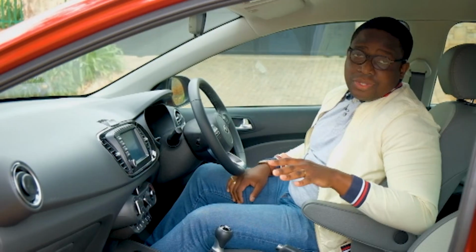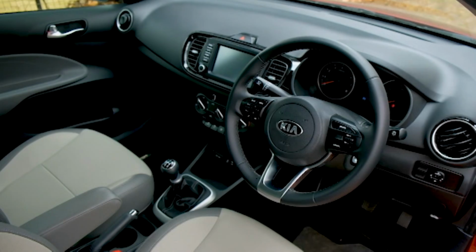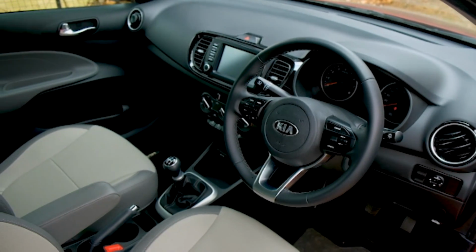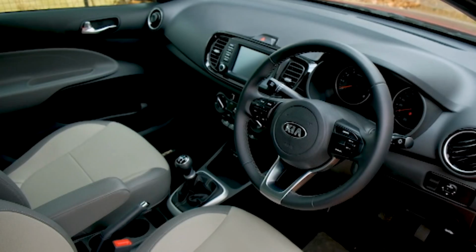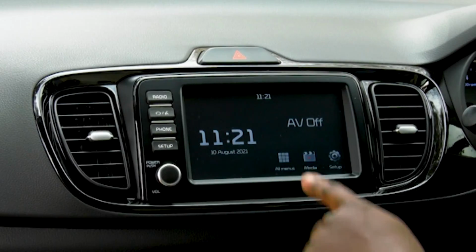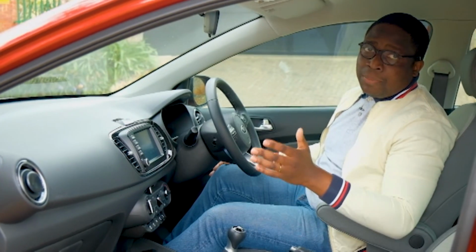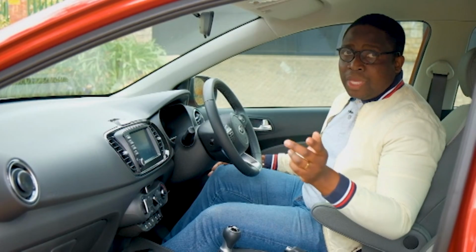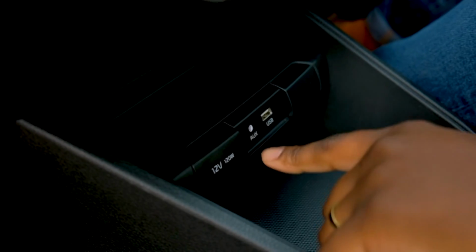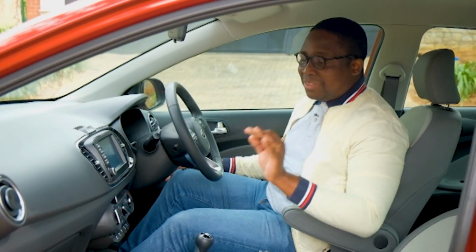Sitting inside the new Kia Pegas, you can see that simplicity is the order of the day. This is a budget vehicle, so we cannot go on about the plastics because of course cars like this are going to use plastics. But what I can tell you is that this cabin is well built and it feels nice and insulated when you're sitting inside this car. Tech-wise, you have got a 7-inch infotainment system that gives you Apple CarPlay and Android Auto. You'll be happy to know that you can also plug a USB and an auxiliary input on the vehicle. Again, simplicity is what I like about this vehicle.